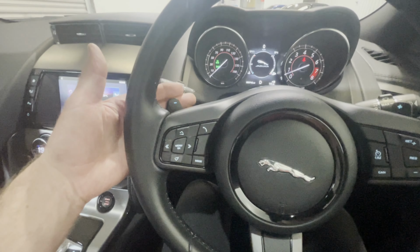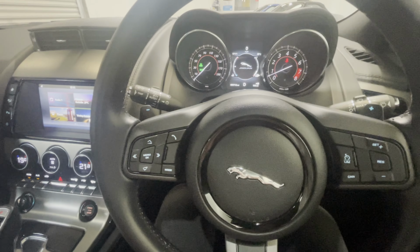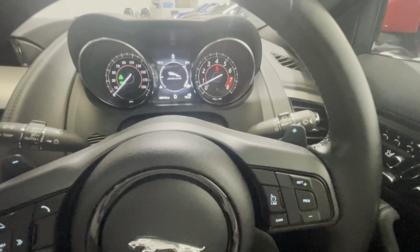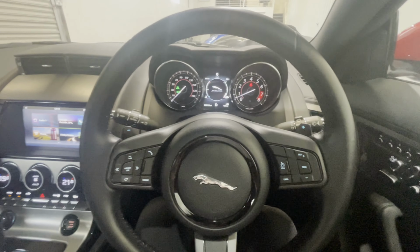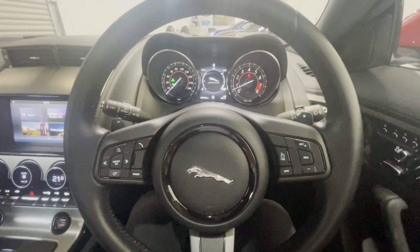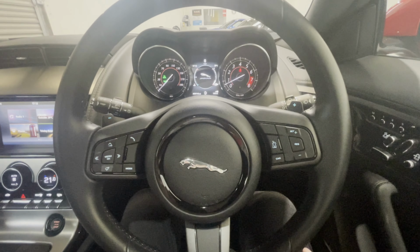The flappy paddles, of course, which enable you to take manual control of the 8-speed gearbox whenever you wish to. And we've got automatic lights on the left and rain-sensitive wipers on the right. It's a great place to sit, and that's before you start moving and before you experience what it is to drive an F-Type. Such an engaging car, a car where I really feel in touch with the road.